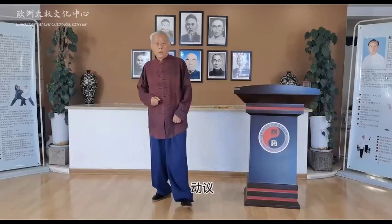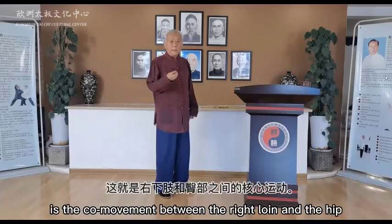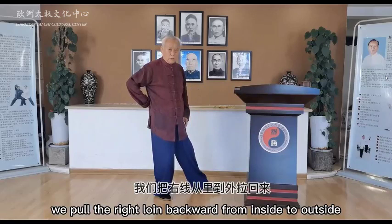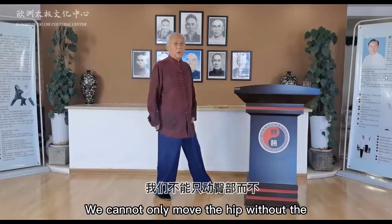The key point is the second one. That is the co-movement between the right loin and the hip. For example, for moving back the weight, firstly we move the hip backward. When the weight is completely on the right leg, we pull the right loin backward from inside to outside, so as to lift up the left leg. We cannot only move the hip without leading power from the waist.